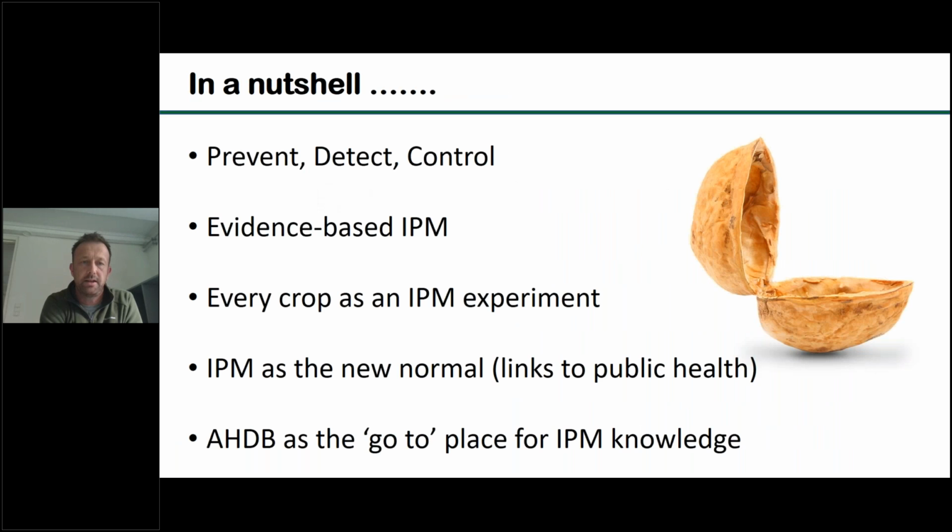Next slide. And so this is just my final slide to sum up where we're trying to go with our IPM program. I've talked about this idea of simplifying the message, talking in terms of IPM being about prevention, detection, and control, not just focusing on control, but building in the prevention and the new detection technologies. More emphasis on evidence-based IPM, so really gathering data off the farm to understand what's really working on the farm. Using this concept of every crop as in some sense an IPM experiment. We want IPM to become the new normal, and ultimately we'd like AHDB to be one of the go-to places for IPM knowledge and information. Thank you. Finish there.